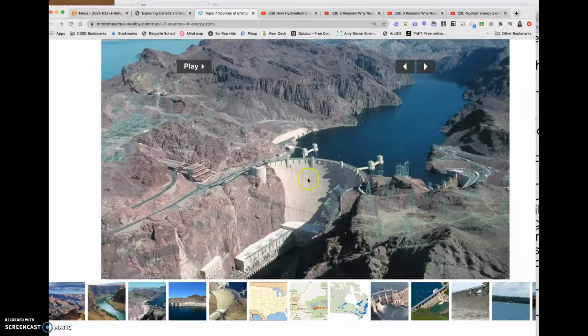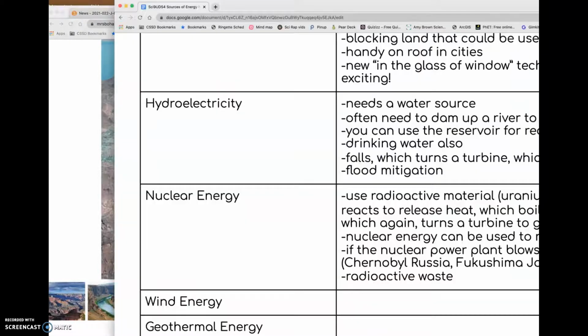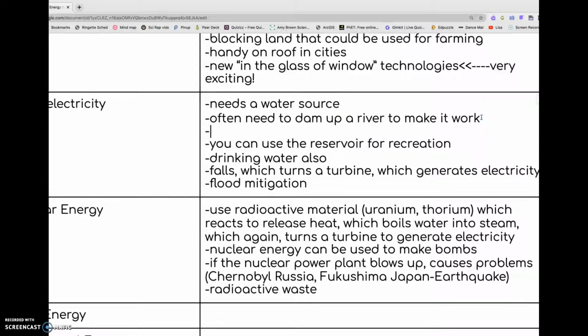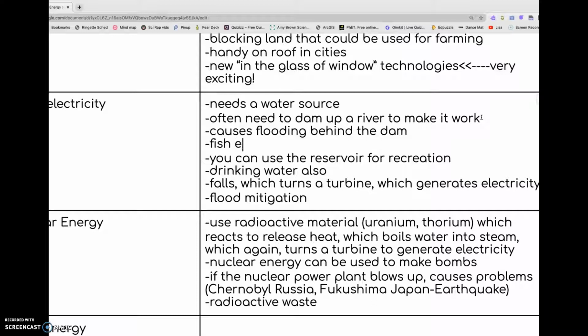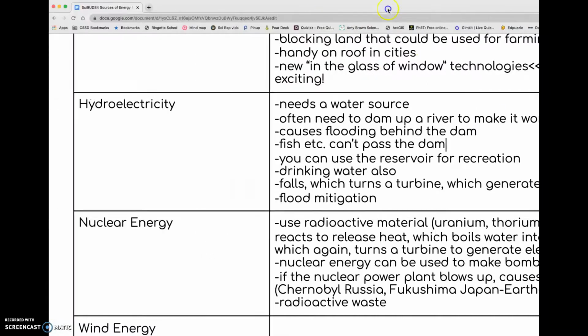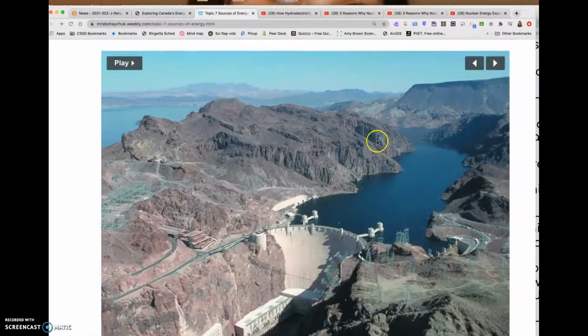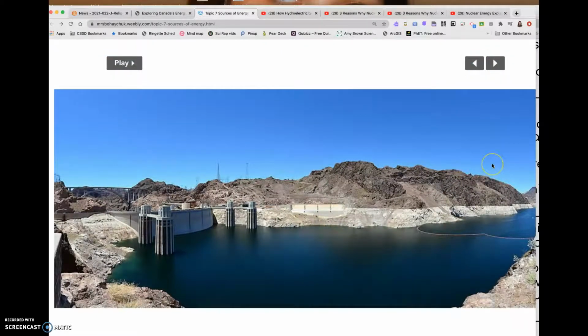This huge dam is very, very strong. It's holding back the weight of all this water, which is not great for fish or wildlife. In our notes, first of all, you need to have a water source. Because it's flooding behind you, things like fish are affected. Let's pretend you are a fish and you want to swim upriver to lay your eggs. Well, now you can't. That might not be such an issue for the Colorado River, but definitely for some of the rivers in places like BC, you would need to be able to do that if you're a fish.